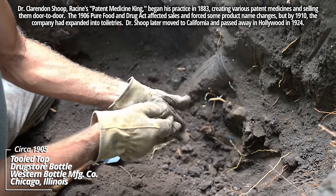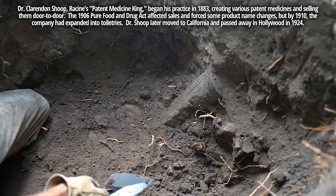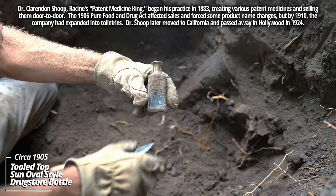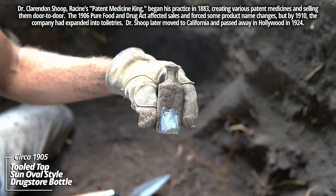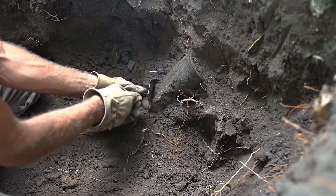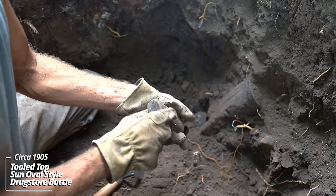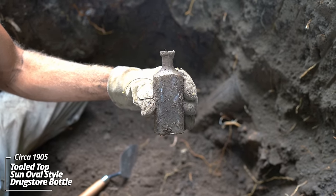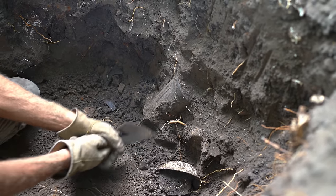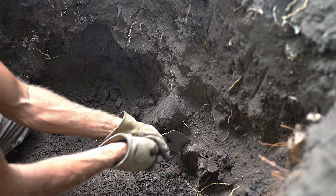Another prescription bottle made by the Western Bottle Manufacturing Company. And another, no markings on this one. Now, this thing's wedged in here. Another prescription bottle, no markings, circa 1905. This could really be something. It's an old pitcher. Generally, these things are broken, although it seems to be intact.